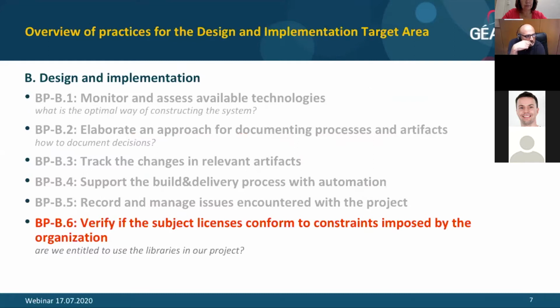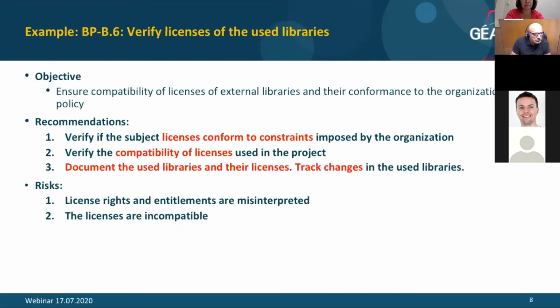Okay, so now let's pass to the second practice I would like to talk about today. It is about the design and implementation target area. And specifically, it refers to verification of the subject licenses of the third-party libraries and checking whether they conform to the constraints imposed by the organization and whether they are mutually compatible. So the objective is first to check whether the libraries are compatible and whether they're in line with the organization's policy.